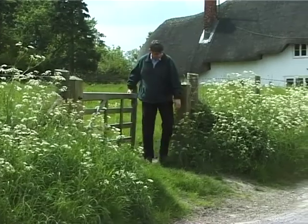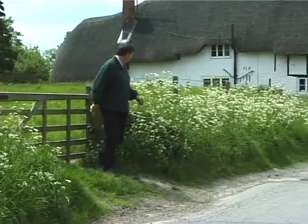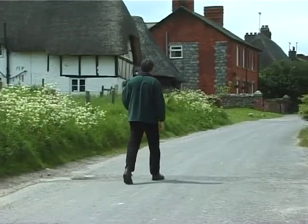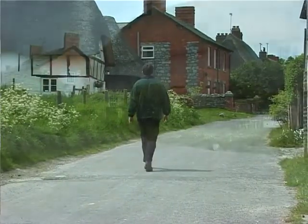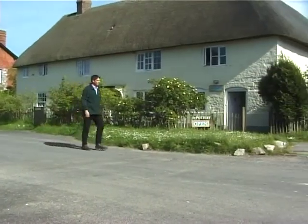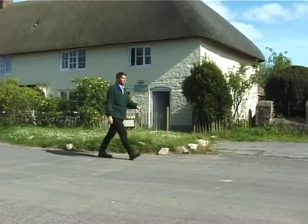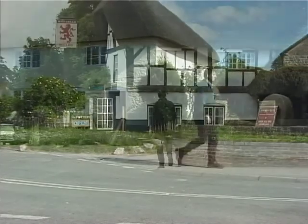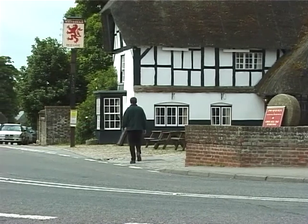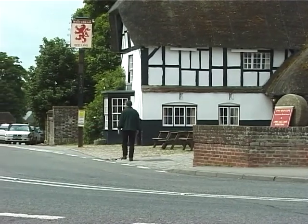There is nowhere else in Britain where you can stroll through the centre of a massive prehistoric stone circle and find yourself walking into a village high street. All the buildings down this end of the high street actually stand inside the circle. The Red Lion can legitimately lay claim to being the only public house inside a stone circle.